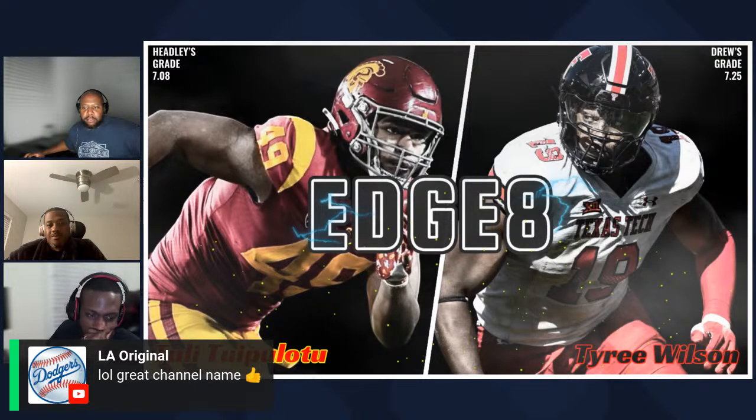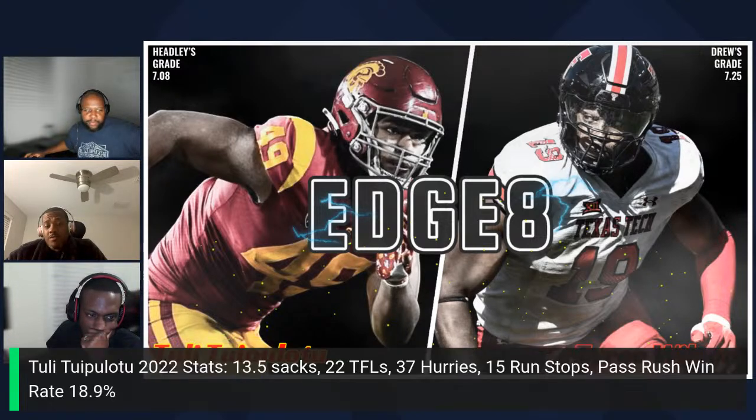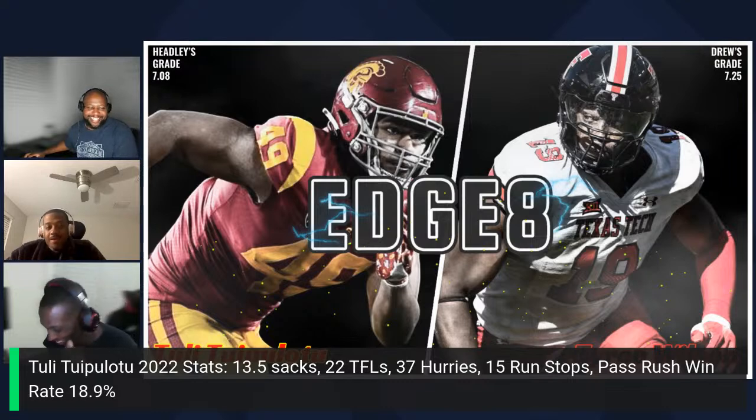Headley, Thule, talk to me about Thule. This guy might be the most versatile defender in the whole class. The amount of things he could do on the football field is crazy. We talked about Derek Hall's versatility. Thule is that times 10. His ability to stand up, rush from the second level. He's slippery due to his hands, his movements. You know about movements, man. You've got to have that movement ability.